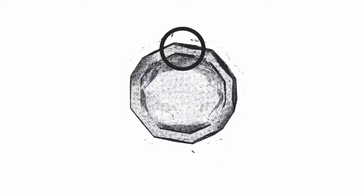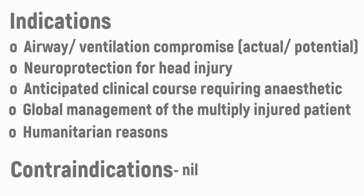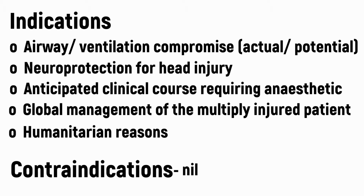Advanced airway procedures, including endotracheal intubation, are integral in the management of critically injured or unwell patients. Intubation protects the airway from aspiration, maintains airway patency, and enables delivery of controlled ventilation to manage hypoxia and hypocapnia.